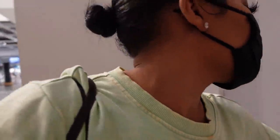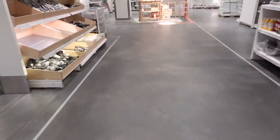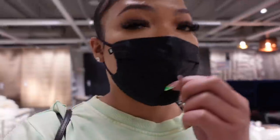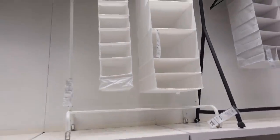So, update. I'm at IKEA now, trying to find a rack. Hopefully I can find one. Let's see. Y'all, IKEA is so big, it was hard finding somebody to ask where the clothing rack is. They're right here. Period. Wow. Oh, I should get a black one.